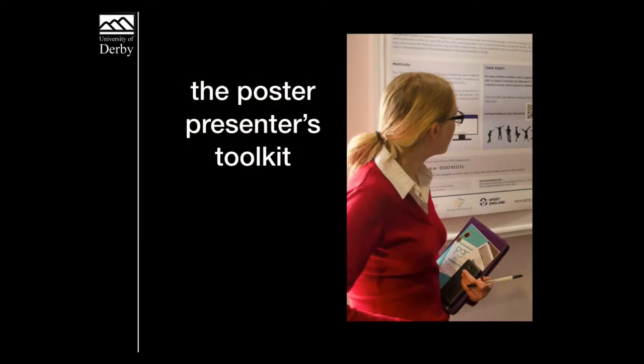First thing, you've got to have your presenter's toolkit. Okay, one-sided poster. What do you need for your toolkit alongside you? A little small list. A pointing stick? Yeah, possibly. You need a notepad and a pen. Notepad and pen, absolutely essential.